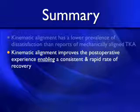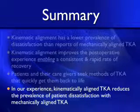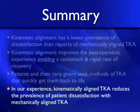aligned total knee arthroplasty. And patients and their caregivers really seek out methods of TKA that quickly get them back to life, and we think that this is a very good option to achieve this goal. And in our experience, the kinematically aligned total knee arthroplasty, while not perfect, I mean, we still do have patients whose knees don't do as well as we'd like, but it certainly has reduced the prevalence of patient dissatisfaction that we used to see with mechanically aligned total knee arthroplasty.